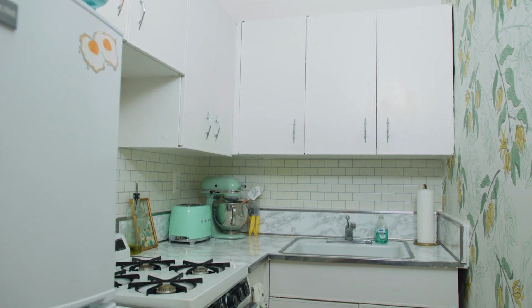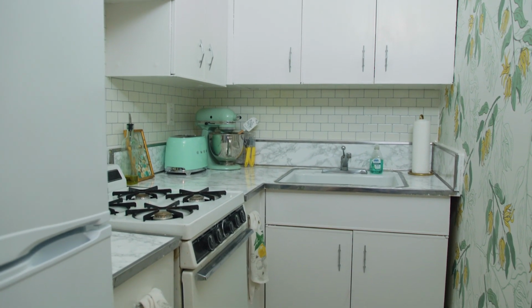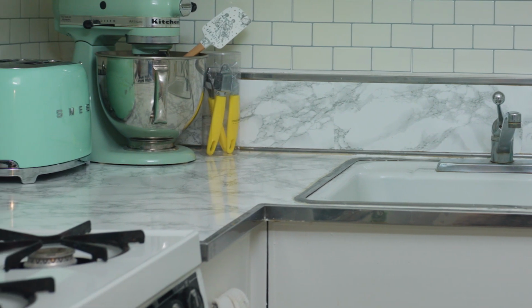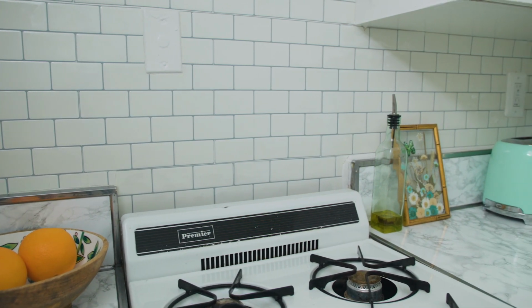So a few months after I moved in and already did some DIYs in the space, I wanted to tackle the kitchen next. So the very first thing I did was put marble contact paper on the countertops. But then I wanted to do more, and I had seen peel and stick backsplash on YouTube and various places, so I wanted to try that.